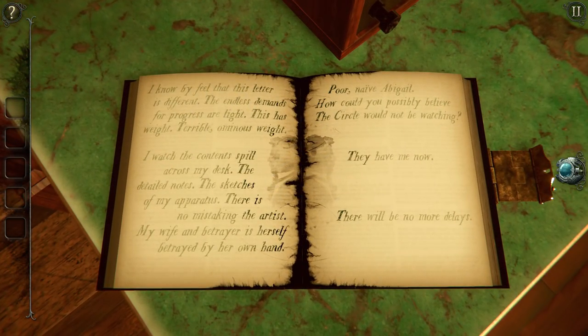I know by feel that this letter is different. The endless demands for progress are light. This has weight. Terrible, ominous weight. I watch the contents spill across my desk. The detailed notes, the sketches of my apparatus. There is no mistaking the artist. My wife and betrayer is herself betrayed by her own hand. Poor, naive Abigail. How could you possibly believe the Circle would not be watching? They have me now. There will be no more delays.